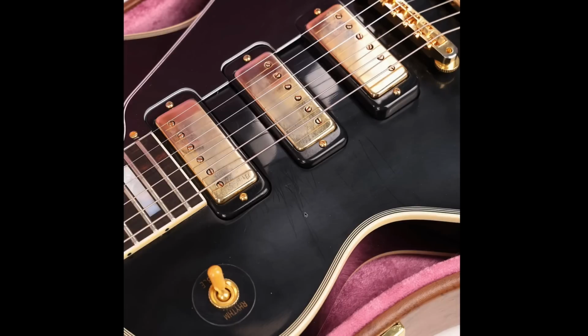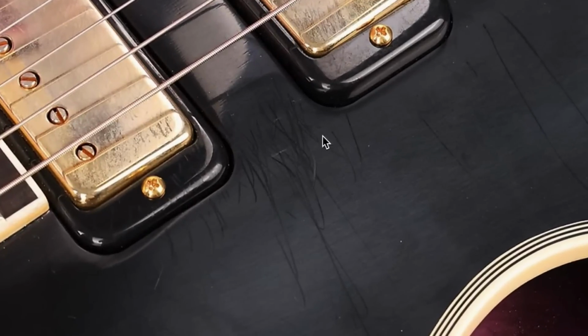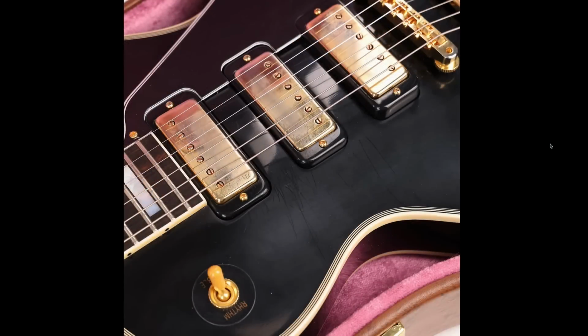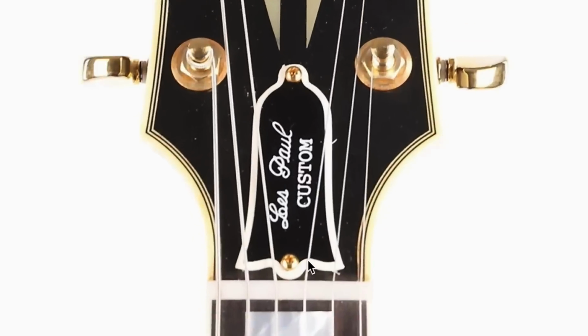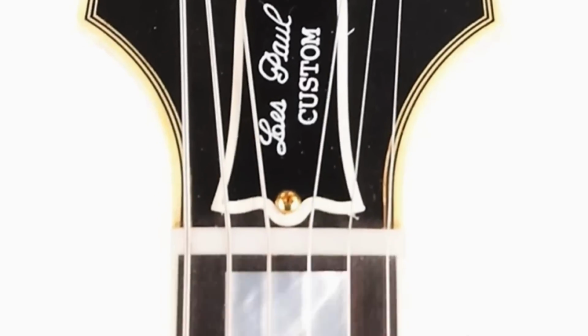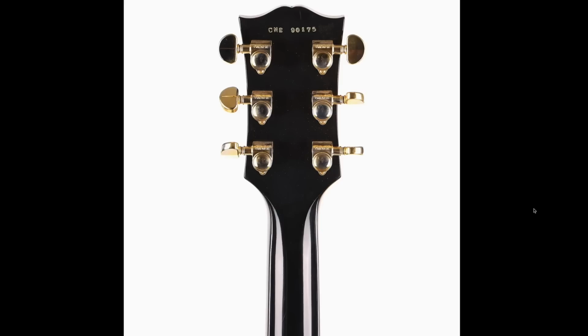And here's what I hate about VOS finishes. Once you start to get some picking scratches on them, you just have to live with it, because if you polish it, you remove the VOS and then it looks even worse. Sometimes. And of course you get your really cool plastics, including your vintage style truss rod cover and a straight up ebony fretboard. Better check the year.